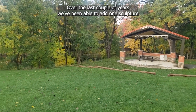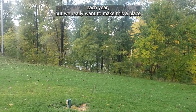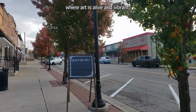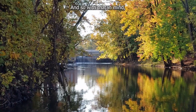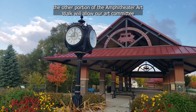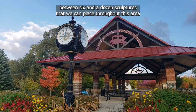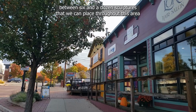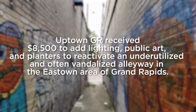Because this is a creative, artistic environment, we also wanted to enhance that built environment with something that visually suggests creativity, and that led us to think of sculptures and also some interactive art pieces. Over the last couple years, we've been able to add 1 sculpture each year, but we really want to make this a place where art is alive and vibrant. And so with that in mind, the other portion of the Amphitheater Art Walk will allow our art committee and the community to select a series of sculptures, somewhere between 6 and a dozen sculptures that we can place throughout this area to really foster that creative spirit.